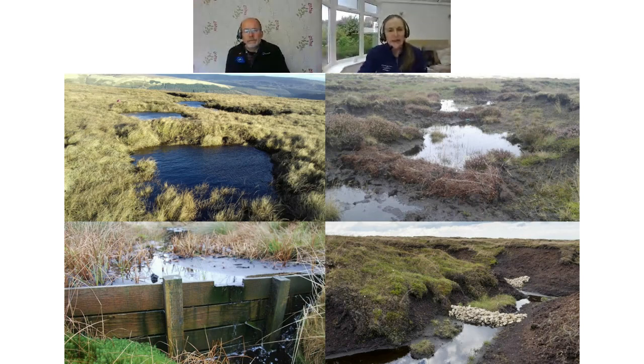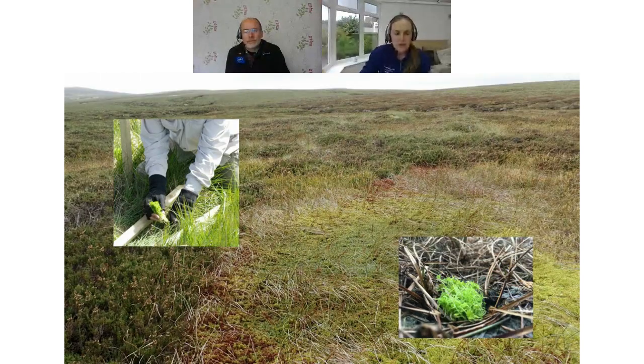If we look at the next slide, one of the most important steps that we undergo is planting sphagnum moss. On the moors in the Peak District and the South Pennines, sphagnum has been virtually absent for many, many years, mainly due to industrial pollution from the big cities that we're surrounded by. Sphagnum is really important on the moors because it's the building block of a healthy blanket bog, and it builds peat over time.